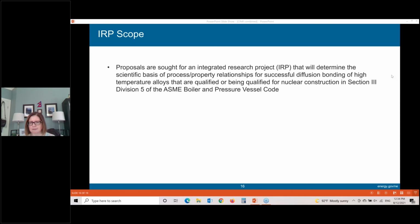So we're looking for a good acceptance criteria, be it in the form of looking at microstructure or some mechanical property testing, so that if a diffusion bonding process passes those acceptance criteria, we have confidence that those types of bond line failures under creep or creep fatigue conditions will not occur. So that will be something that we're looking for, as stated in the goal.